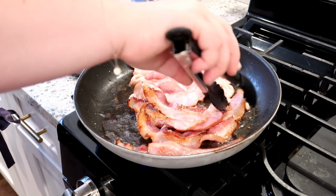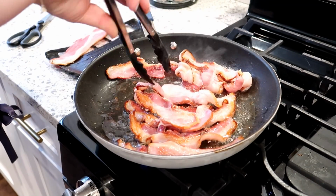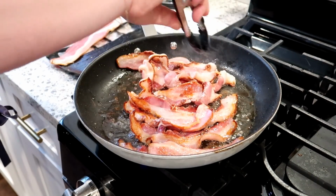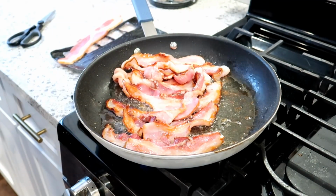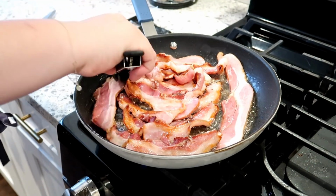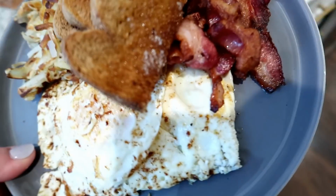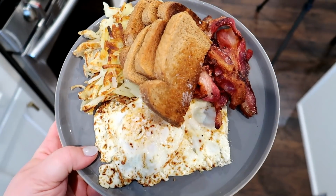So here is my bacon. This didn't crisp up very well. I feel like sometimes it's a crapshoot when you buy bacon, but I'm just going to give this a flip and cook it on both sides. And I also fried up a couple of eggs to go with it, but I'll show you guys Adam's plate. So there is some bacon, eggs, hash browns, and some toast.